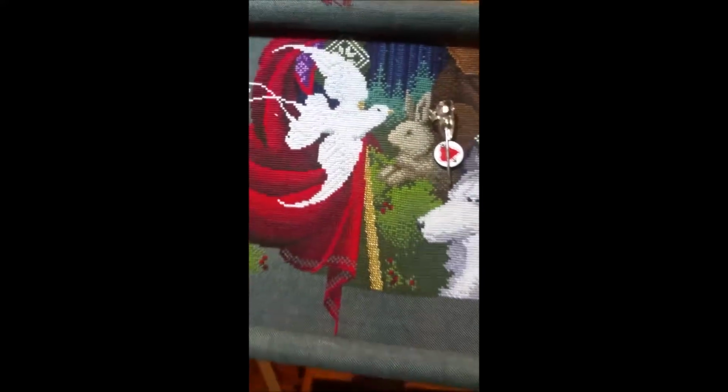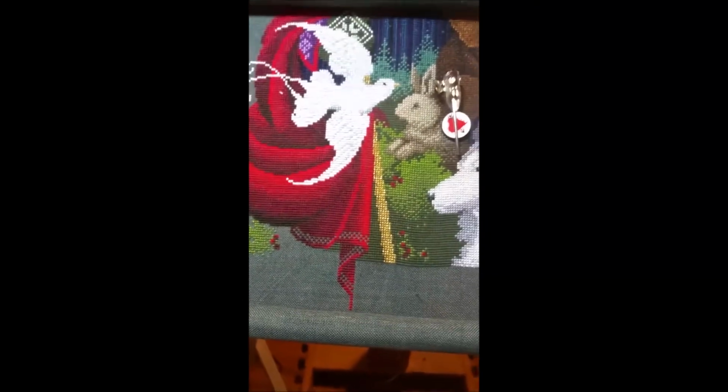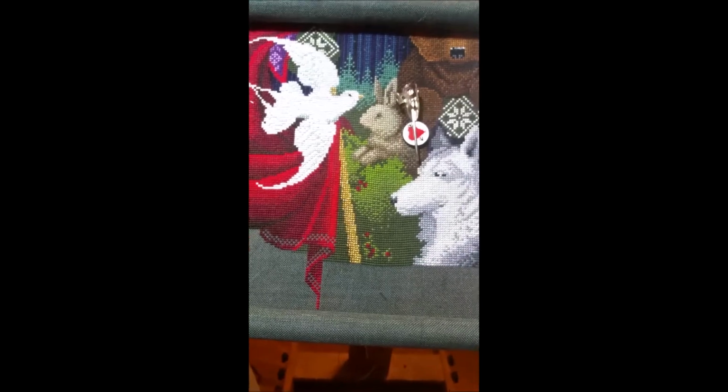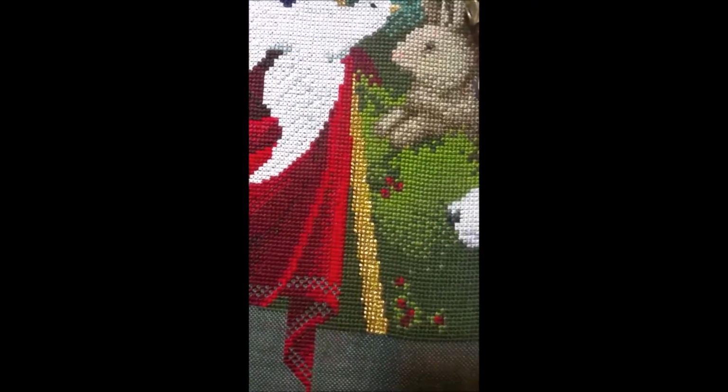But then I'm gonna roll this down, and once I get the metallics and the green and the back stitching done, I'm gonna roll this down and eventually start working on the beard. But anyway, so that's what I'm doing.